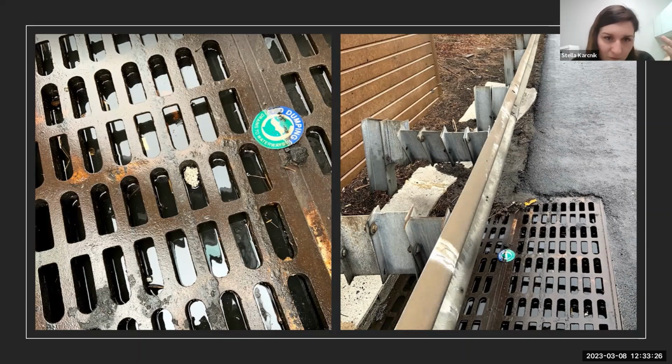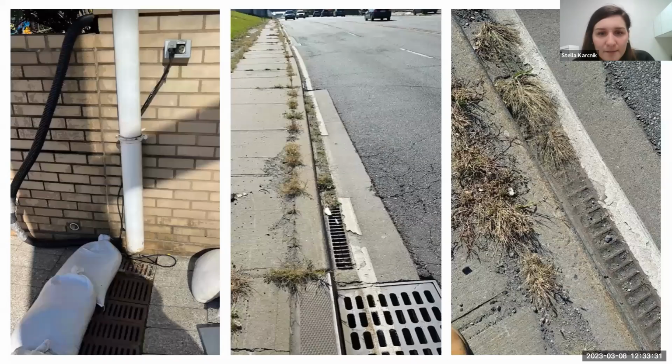This wasn't the first time I ever saw it. So just something to keep in mind as a property owner, and like I said, with landscaping and maintenance. And one more: these two are on the roadway and they're trenches that are filled up.